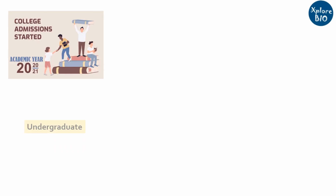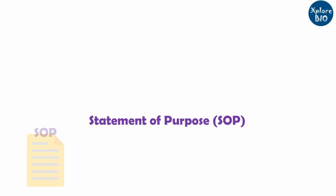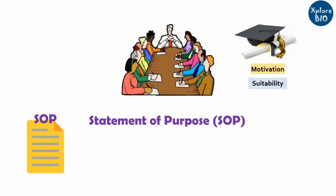If you want to pursue an undergraduate course or master's or a doctoral degree from a highly recognized school or college or a university, you must have come across a document called a Statement of Purpose, which is often asked along with your application. A statement of purpose, or SOP in short, is one of the most important documents asked by universities, based on which the selection committee judges your motivation behind choosing a particular career path and suitability for that particular program or degree.